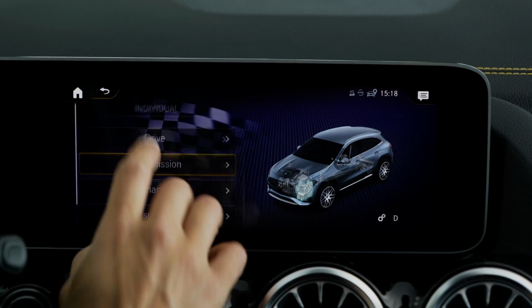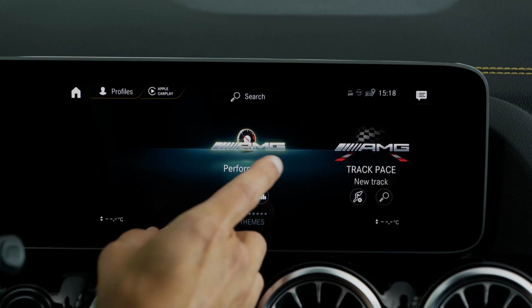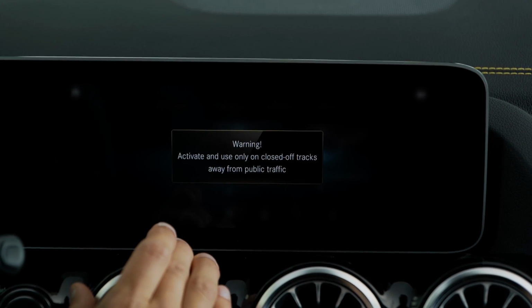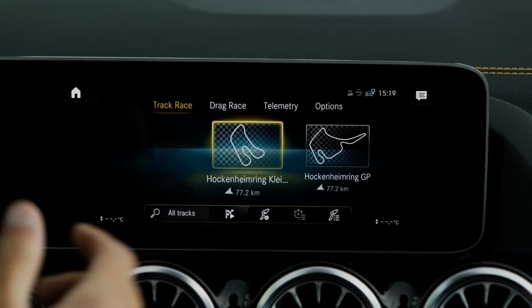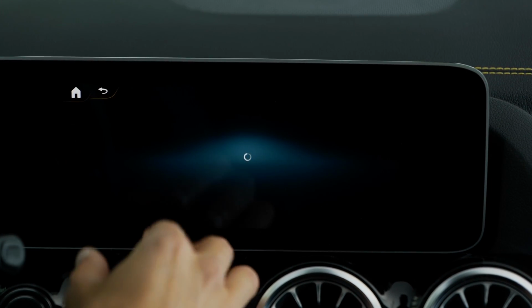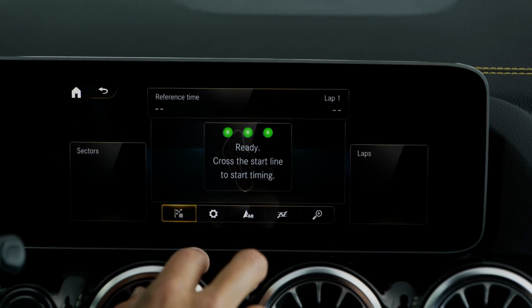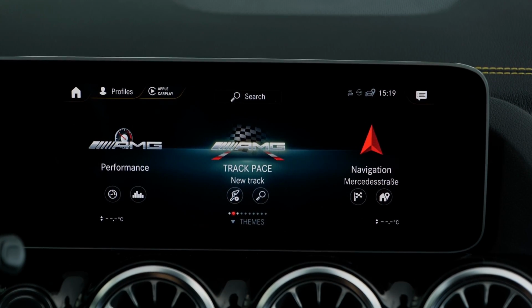You can pick everything very individually, dynamics and so on, very individualizable. Then again, this track app, whoever wants to use it on a racetrack, for example the Hockenheim Ring, you can actually measure your pace on the track across the start. We're not on the Hockenheim Ring at the moment, but just to show you that this is also possible with the 45 version.